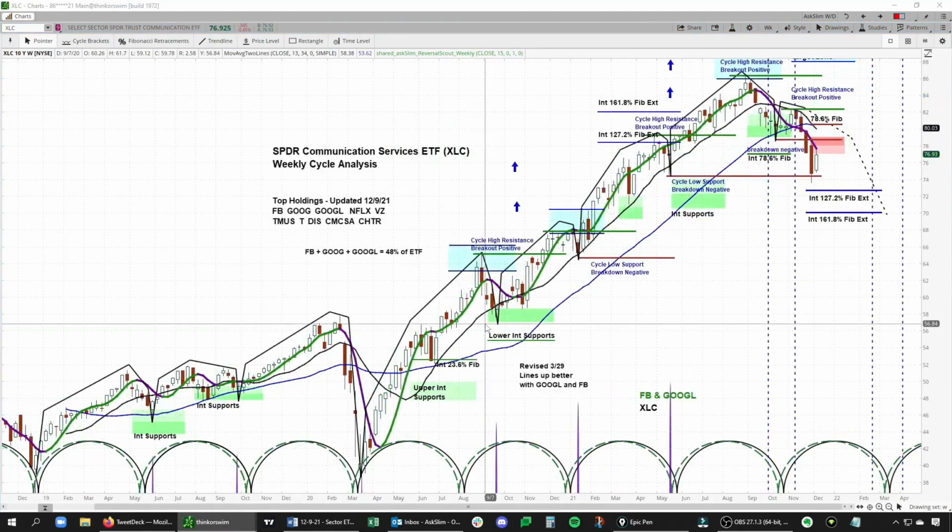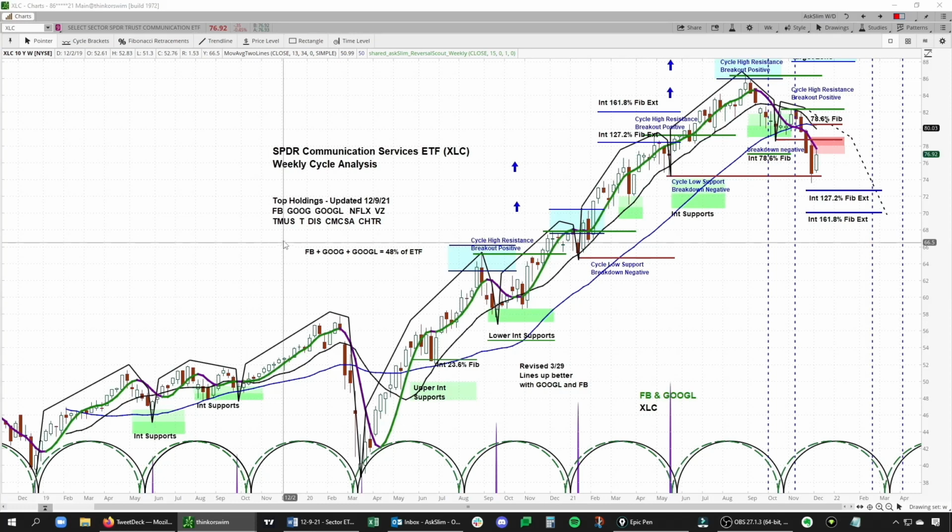So this is the XLC, and a few things I want to note here at the onset is that if we add the weighting of Facebook plus Google, that equals right around half of this ETF, or 48% of this ETF. So this is a very concentrated ETF. What we're looking at here is that this is a likely breakdown. We were looking for a bottom to form 9/27 to 11/8. We got a very muted rally, really barely readable, honestly. And then we have already turned back down on the downside.